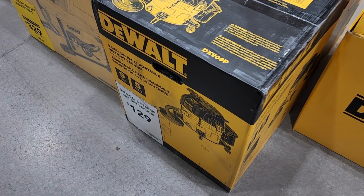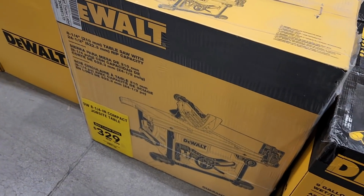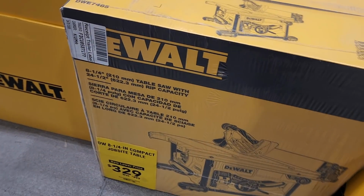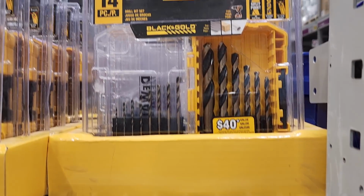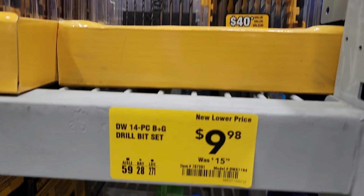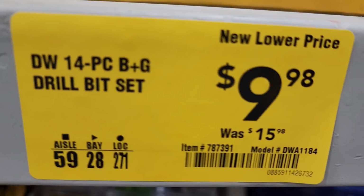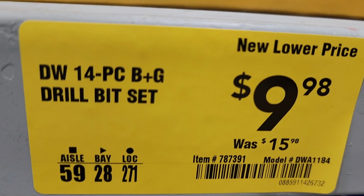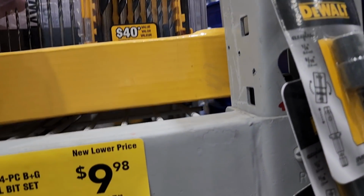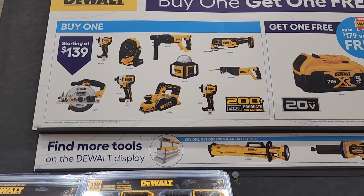Alright, so they got a vacuum here. It seems like a 9-gallon vacuum for $129. They got an 8 1/4 table saw, $329. You got a 14-piece drill drive set for $9.98, new lower price. This is actually a really good deal. Down from $15.98. Black and gold. I was actually going to take that, but I have too many drill bits.